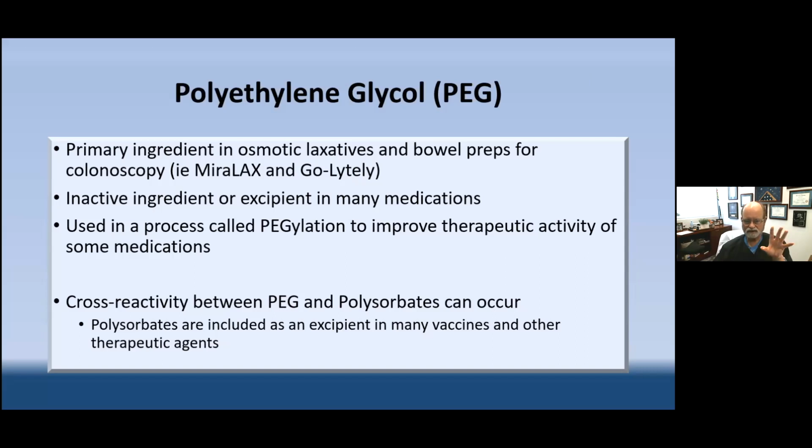So I already mentioned that it's found in multiple products, including things like Go Lightly and Miralax. But it's important to understand you're going to have a much greater risk of having a reaction to something that's injected or parenteral compared to something that you take orally. So I believe that's an important message to walk away with.